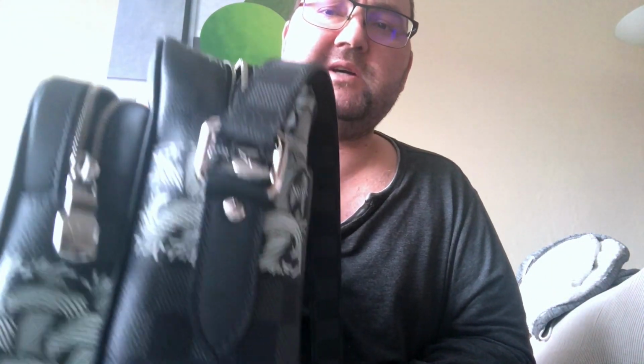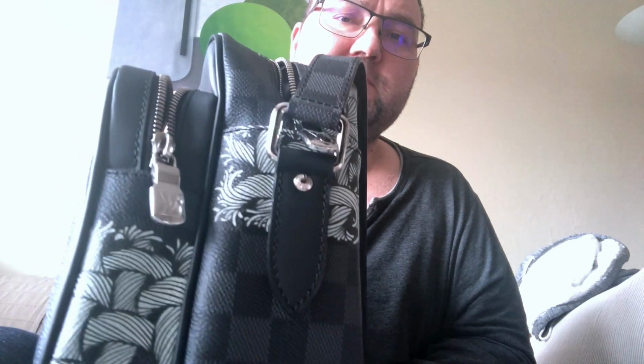The bottom is made of canvas, as you can see. There is nothing extraordinary, aside from that there are a lot of details. The zippers are very chunky LV zippers, as you can see them here. And of course they zip very easily, as in the traditional Louis Vuitton fashion. Zip the small compartment up.